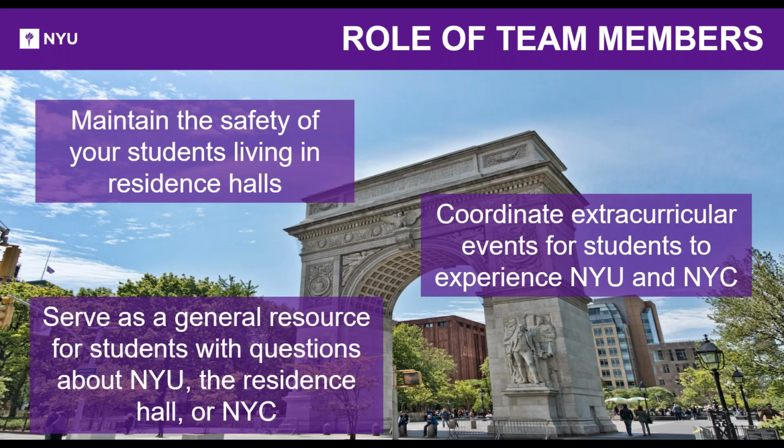The role of the PA is to maintain the safety of your students living in the residence halls. They also coordinate extracurricular events for students to experience NYU and NYC. And they serve as a general resource for students with questions about NYU, their residence hall, or NYC. They have lots of responsibilities, but their main focus is to help build community and to assist in ensuring the safety and security of the residents in the hall.